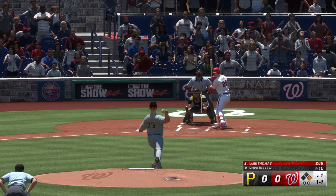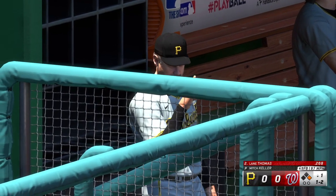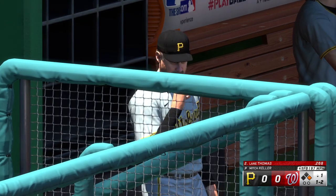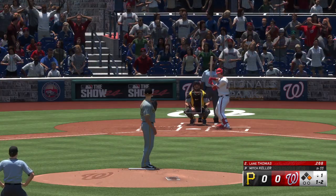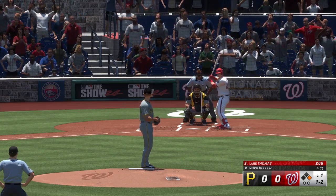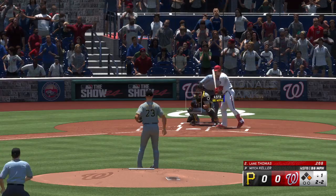The pitch. That's in there. 1-2. With two strikes, may see some movement over there at first base, trying to stay out of the double play right here. Runner at first with no outs here. And another ball.